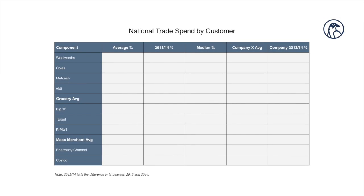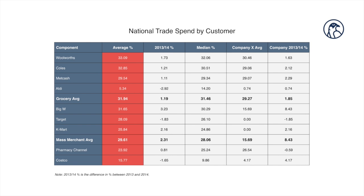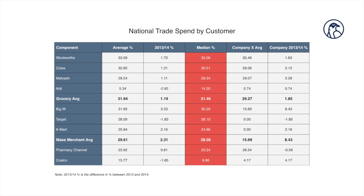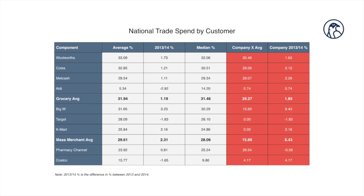This table shows total spend for each customer in the Australian market, listed to the left. Note that we show this information as a percentage of GSV to protect confidentiality and enable comparisons. Trade spend is all trade-related expenses from GSV down to dead net. The data columns are average total spend for that customer, change versus prior year, then median total spend. In the final two columns, participants can see their own data for ease of comparison.